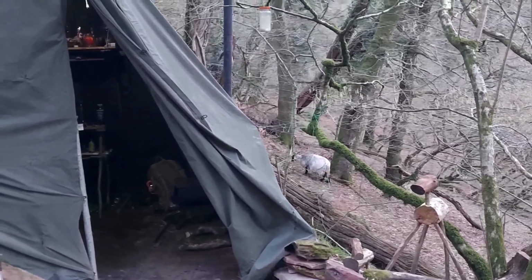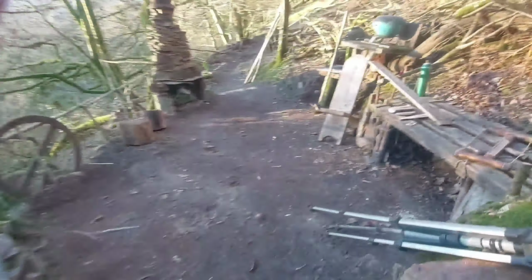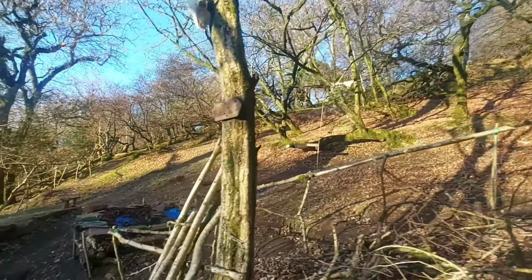Everyone's walking by this morning. I thought I'm out here in the woods on my own. It's nature everywhere. Right, it's now nearly 8 o'clock. The sun has risen. It's looking good out here.